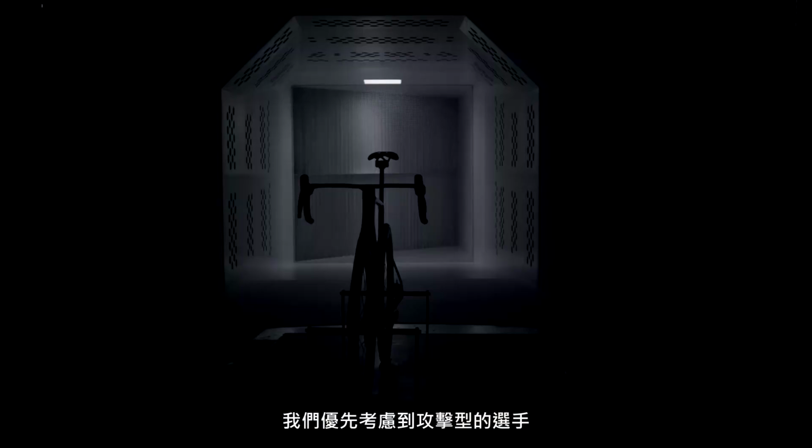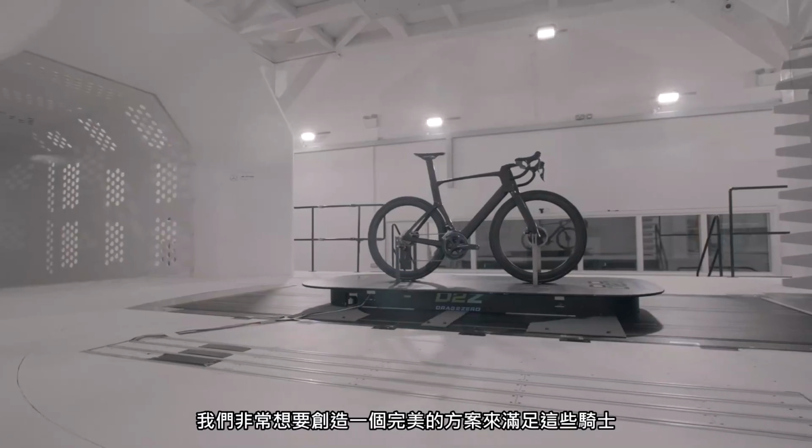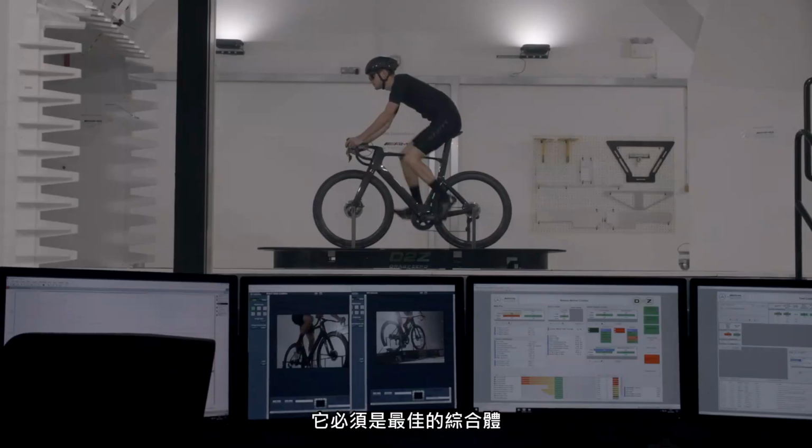When we started working on the new FOIL, we always had the breakaway rider in mind. This rider who is facing the wind on his own. So we really wanted to create the perfect tool for this rider. It had to be the best compromise in terms of aerodynamics, but also comfort.